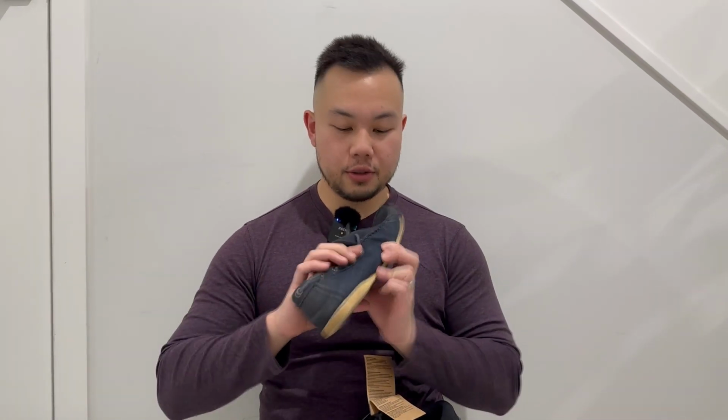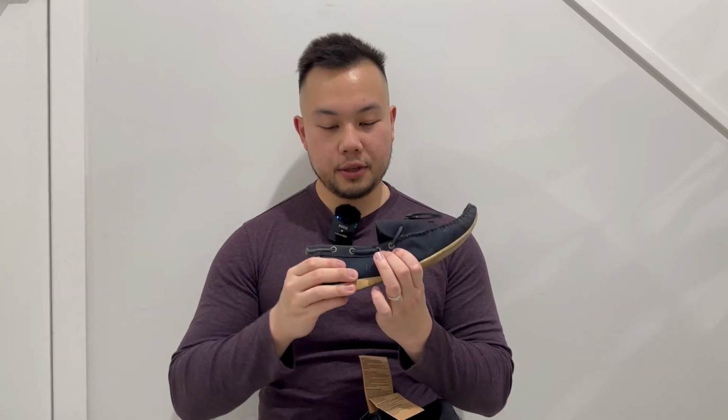Let's go to my formal shoes. There's pretty much no support there at all. I just get that little lip just there. So not supportive, and my feet do get a bit sore after using this.